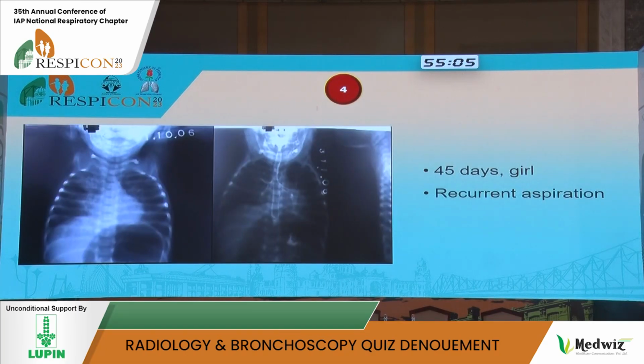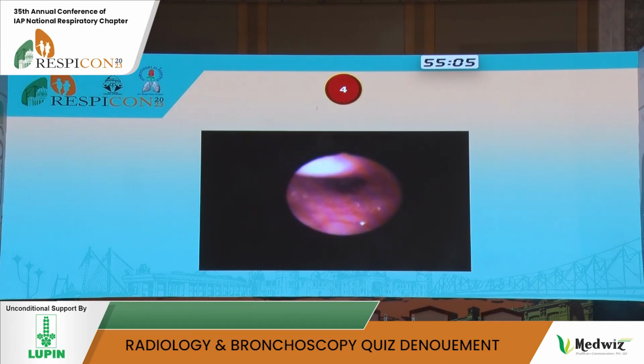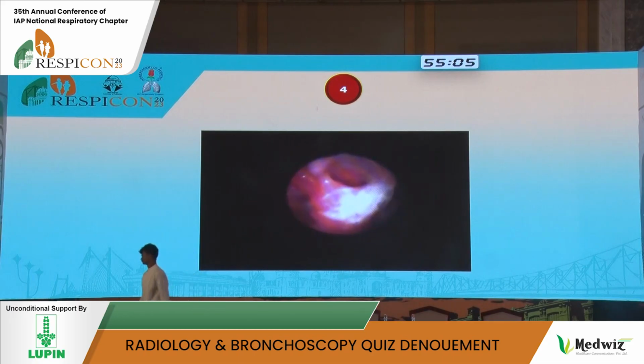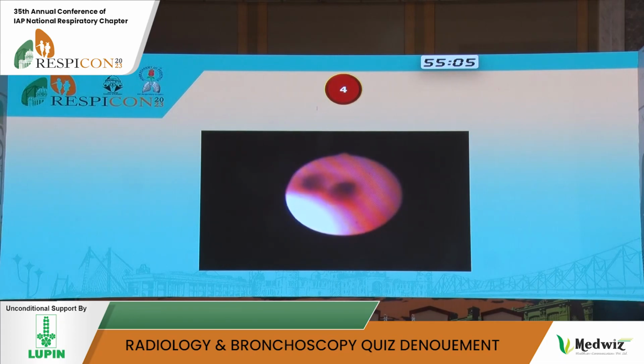So this was the 45-day-old girl with recurrent aspirations, and this was what was seen. So the question was, vectoral anomalies may be associated, charge anomalies may be associated, tracheomalacia is rarely seen in such cases, and FEES shows evidence of aspiration. So you could see this is the FEES study which was done, and you can see the aspiration that's going on. So while doing the bronchoscopy, you keep the scope above the glottic opening and you feed, and then you can give milk, you can give any colored solution, and you can see whether the child is aspirating. And here we saw the aspiration.